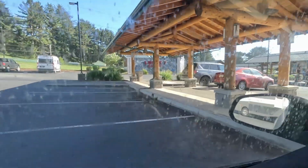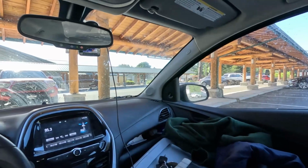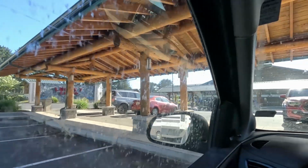All right, I have made it to where I am staying for the night, just north of Redwood, and only like 4 or 5 miles south of Oregon. So I'm staying at a casino parking lot, but this one's got a nice little cover for me to kind of stay up next to, so I get a little bit of shade before the sun drops.